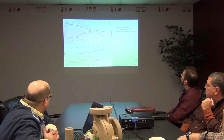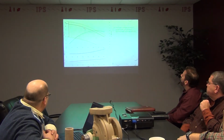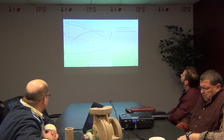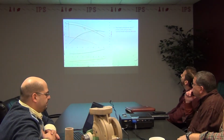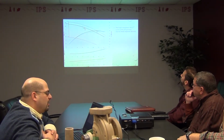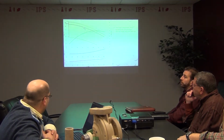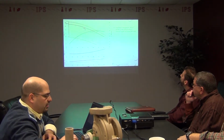So here's an actual engineered curve that I have, and basically it's the same thing that we've looked at. The only difference is it includes the NPSHR. That's the requirement of the pump. Again, that's the energy that's coming in on the suction side.